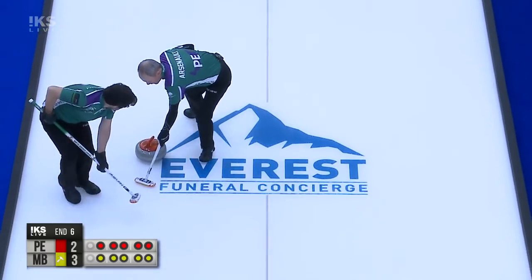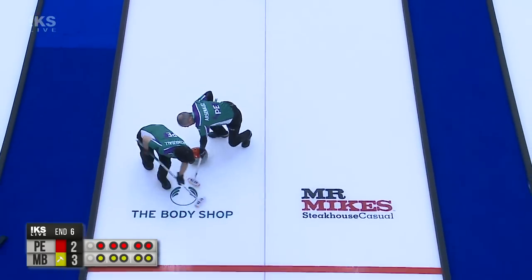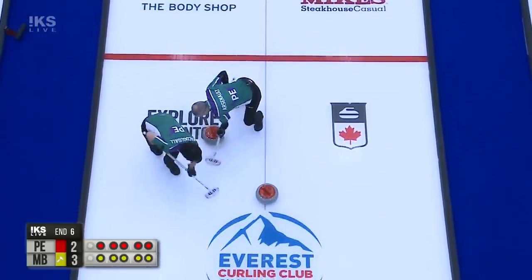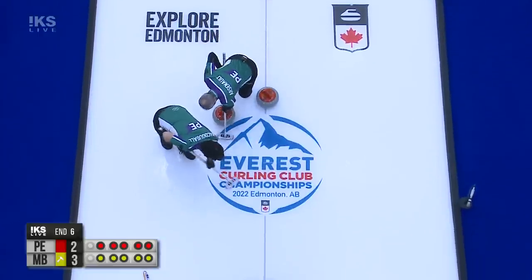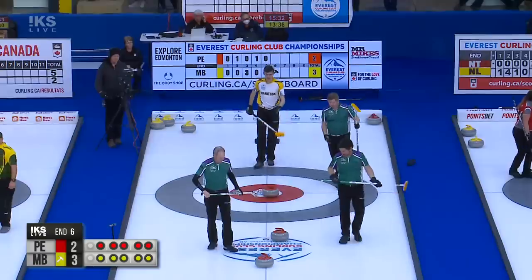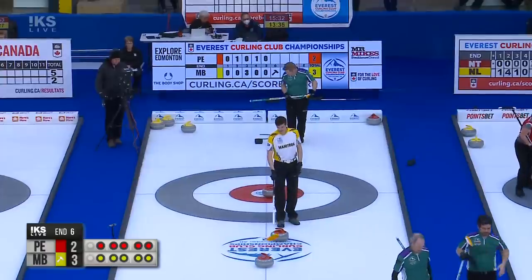Sometimes I'm just looking around, Brent, and I'm watching all these people watching curling in West Edmonton Mall, and I just, how cool is this? It is pretty fantastic. I've never really seen a venue like this for curling. I've curled a lot of places. Never one quite this cool. And everywhere you walk, there's a path mark to get to the Everest Curling Club Championship. It's really unbelievable.